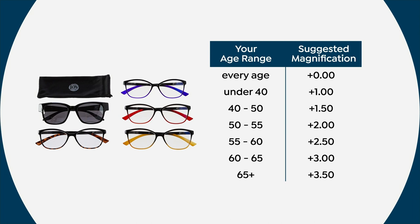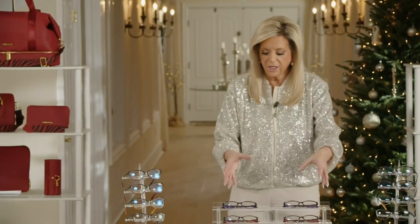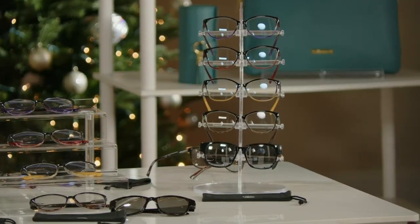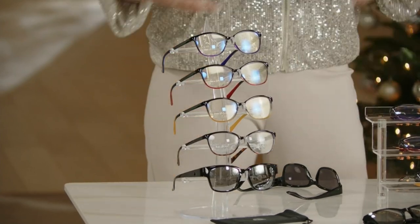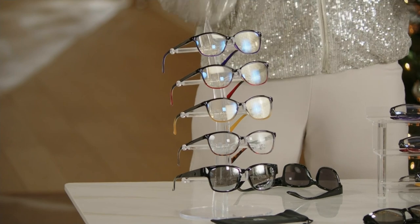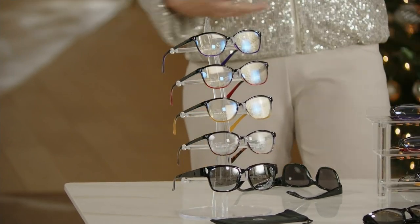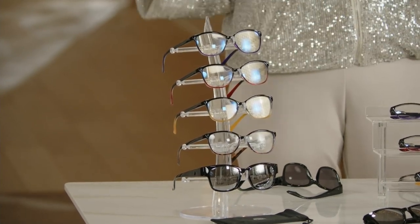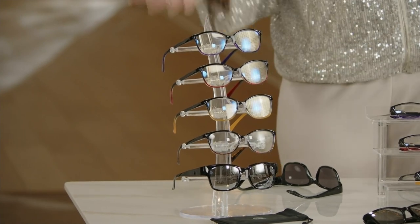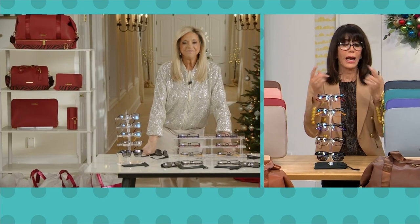Once you have readers, I do collections like this, and it comes with a cleaning cloth that's antimicrobial. You get the entire wardrobe for this price, so it comes out to $5.99 a pair. Ridiculous. Because when you have readers, you want them everywhere. You don't want to be searching for them, right, Bobby? You have a pair by the bed, in the car, at your desk, wherever you work, in the kitchen so you can read the recipes, in your handbag so you can read the labels and the price tags. And they're so comfortable, and I love the way they look.